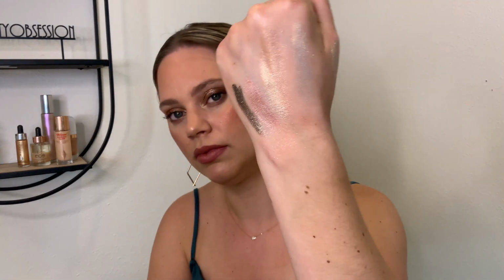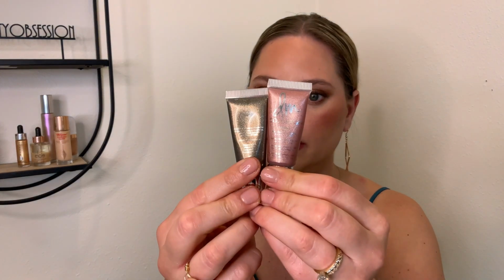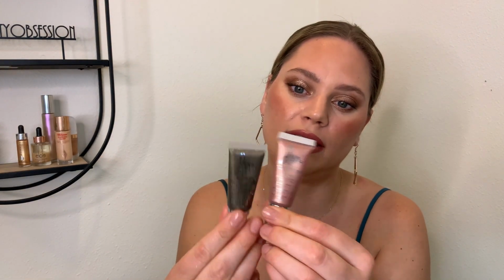I like the matte a lot too, but this is probably my favorite Color Fix formula just because it's so gorgeous and it's so versatile and it just blends easier than the metallic does. So there's Ballerina, the pink shade, and then Iconic. If you're curious about the Color Fix formula, the metallic I think is my number one, and I highly recommend these. They don't budge, they're easy to blend, and yeah, I will definitely be picking up more of the metallic formula.